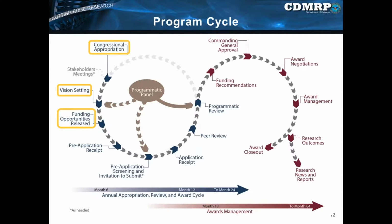So this is our program cycle. I talked to you a little bit about that congressional appropriation, the DoD appropriation, where monies for the PRCRP are added to the DoD appropriation because of stakeholders like advocates going to the Hill. That's the first step along the way.